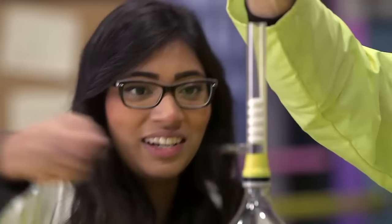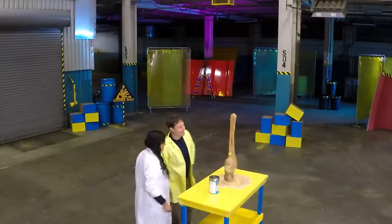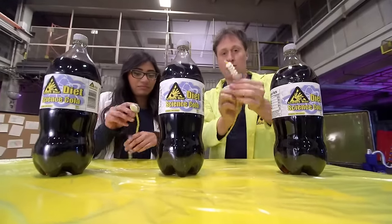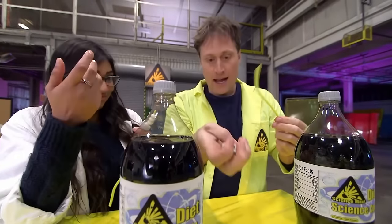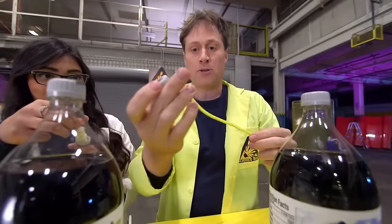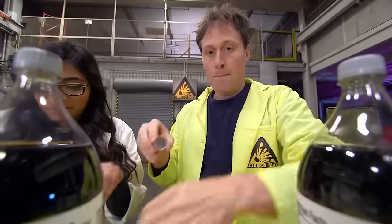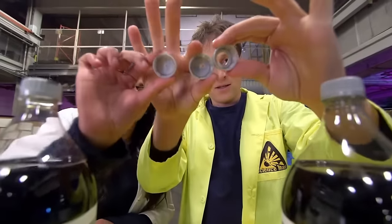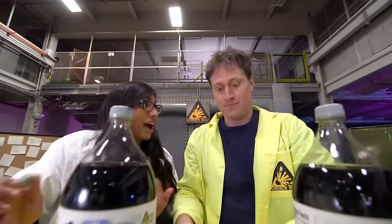Cynthia and I are maxing out a nucleation fountain. Yes! Oh, that's a good fountain. We're changing our design a bit to see if a smaller hole in the bottle cap will make for a higher pressure fountain, which will make it more maxed out. We have this large hole, a medium-sized hole, and a very small hole. So we're gonna see large, medium, or small, which one is the best to max out our fountain.